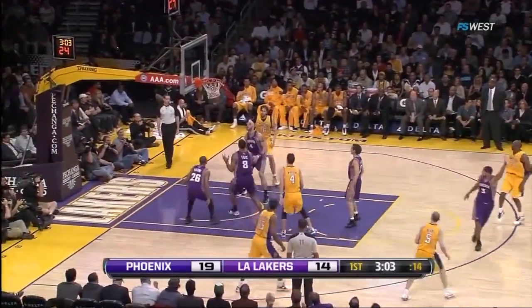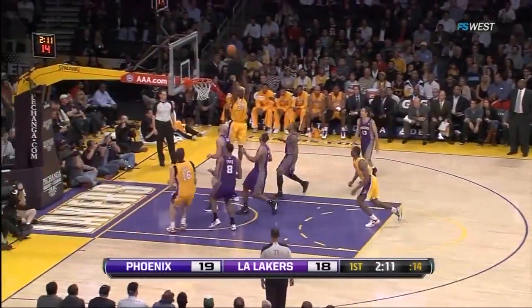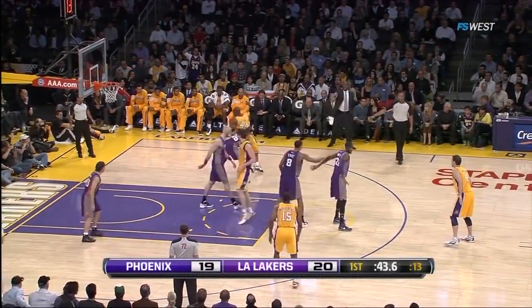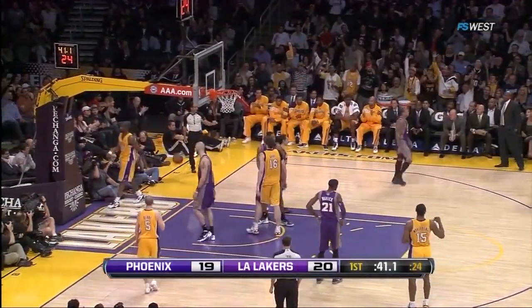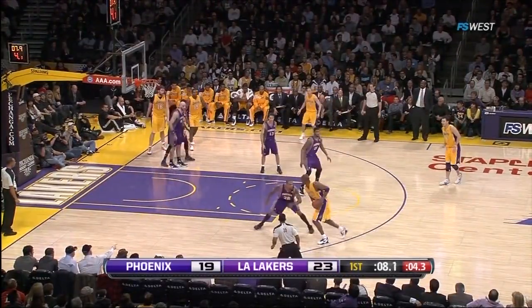Kobe again. Hot. With Walton and World Peace, Steve Blake, and of course, number 24. Lakers looking for their 7th win of the year. Kobe with a dozen points. How about that? And at the 3:55 mark, it's now 23-19. Kobe going to work.